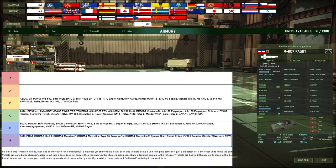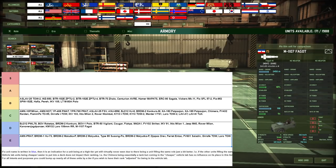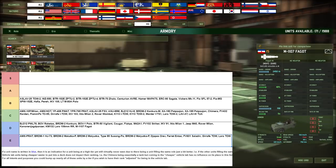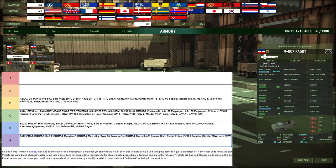But the thing is, with infantry Fagots, they're very good because you can really just keep them hidden, sneak them around, fill towns and such. But these, you can of course in theory as well, but they're very easily spotted and essentially instantly spotted if the enemy has any recon around, and then instantly dead. You can't say the same thing about infantry Fagots.